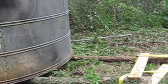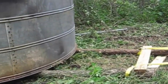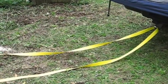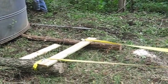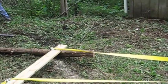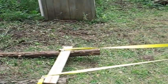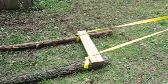Attention, and you're moving. Okay, that's... Whoa, whoa. Here we go. Alright. You got tension. Keep going. Keep going. Keep going.